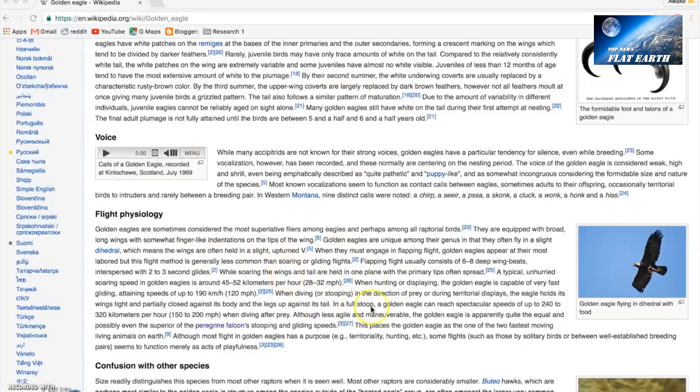So this is a really interesting paragraph here, but it shows that the typical unhurried soaring speed is about 28 to 32 miles per hour. When hunting, it attains speeds of 120 miles per hour. And in a full stoop, it reaches spectacular speeds of up to 150 to 200 miles per hour.